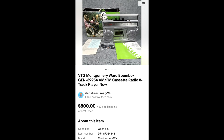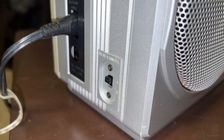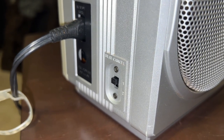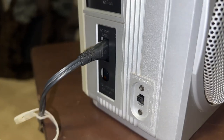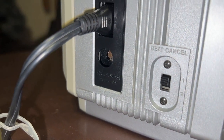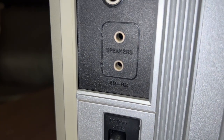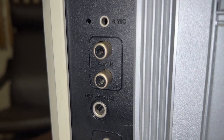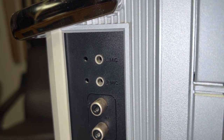And yes, this is original because it has this exact same cord wrap holder right there. But on the side, you have your beat cancel to adjust your AC bias oscillator while recording AM broadcasts. Basically, if it whistles or has a beat pattern to it, you turn that and it gets rid of it. DC in for vehicle use, AC in as you saw, external speakers, which is 4 to 8 ohms. Let's see, headphones, auxiliary line level input, and microphone left and right.